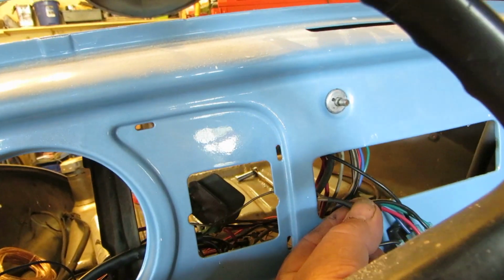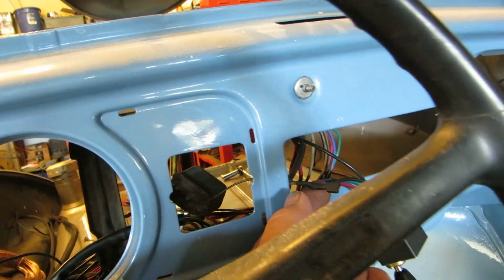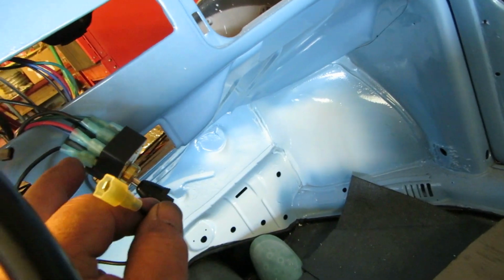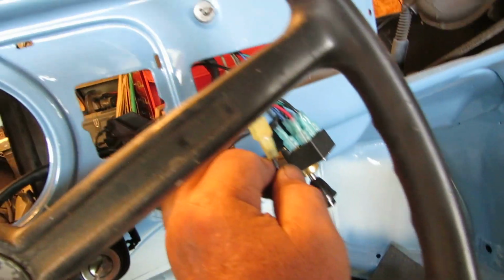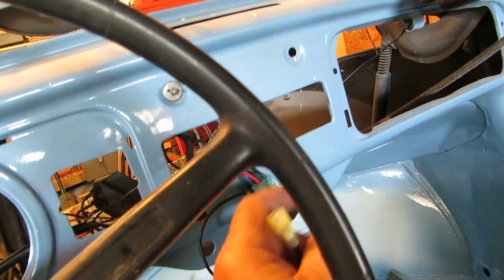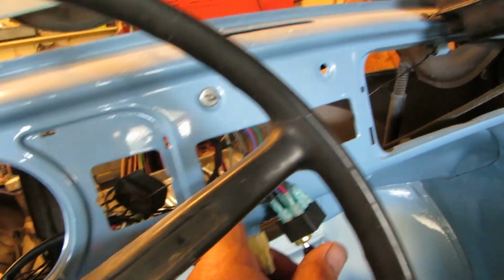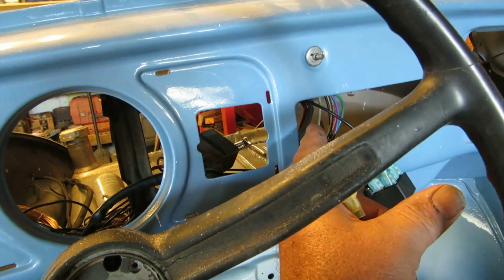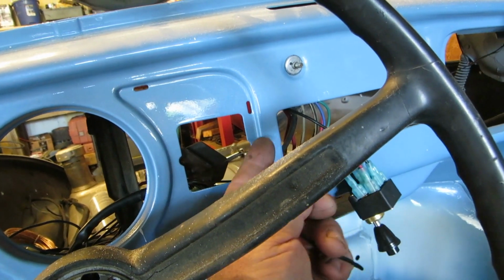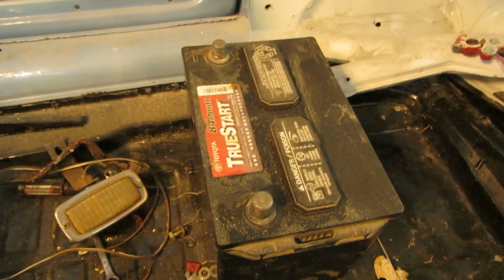So I did a little number with some heat shrink on it, and I built myself a little jumper, and instead of hooking this up anymore, I'm just going to jump this, and we'll put this up there. You want to make sure that your wires are away from the mechanism of the wiper, and of course our battery is disconnected.